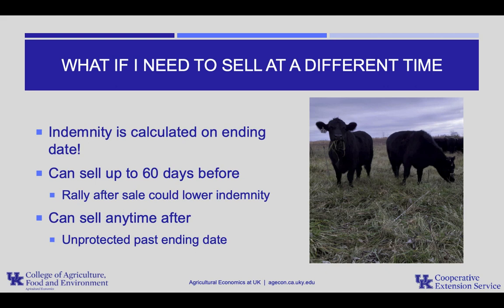Similarly, if I keep the cattle past the ending date, right, the same thing could happen. I might be in good shape on the ending date. I keep the cattle 60 days past, and what happens? Market tanks, okay? So again, the take-home point here is the ending date matters a lot. Give it some thought.